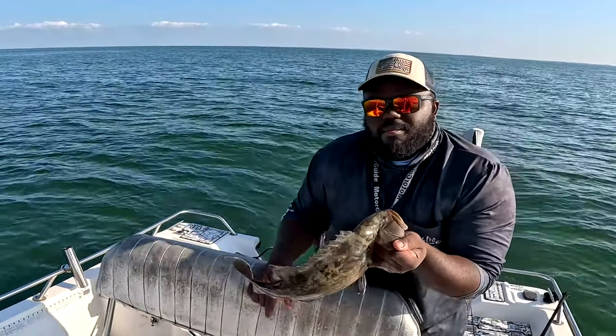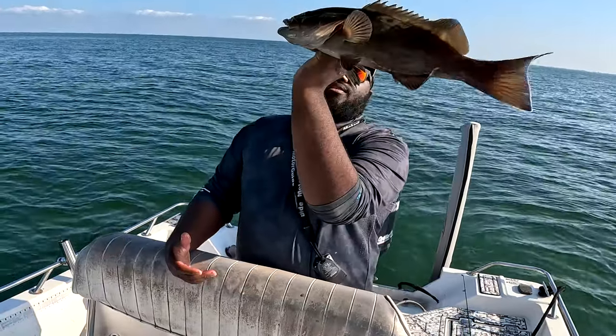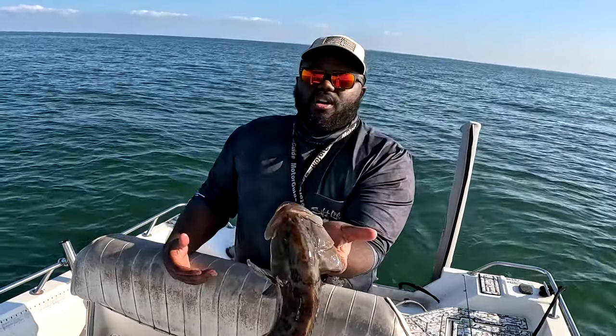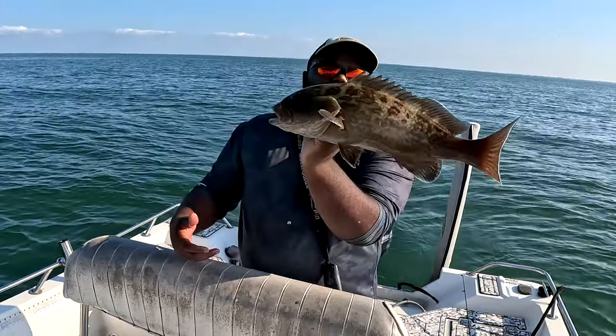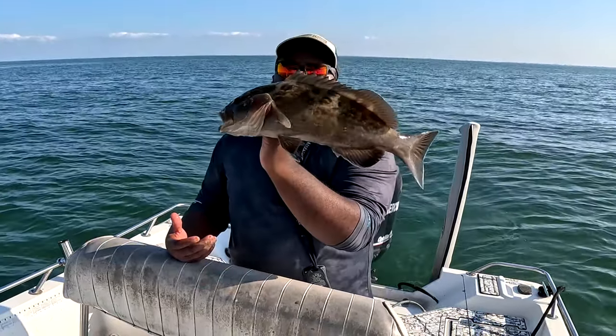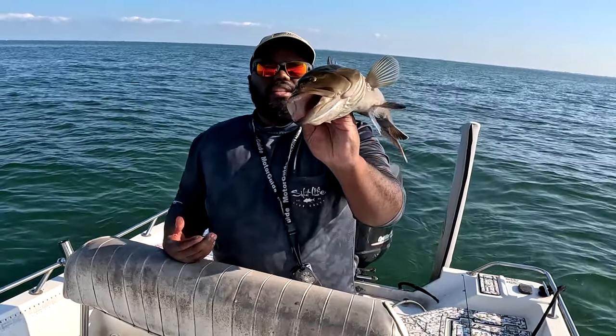First, well, probably can't see me. First fish of the day. Hopefully, we got that kind of light. Small gag grouper, clearly a baby. Maybe, I don't know, 15, 16 inches or so. Got to be 24, so hopefully, we can catch this dude's dad.